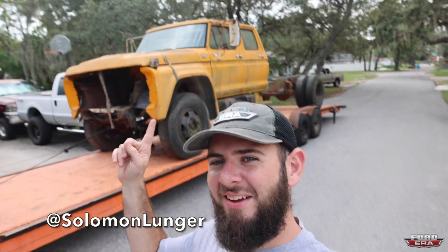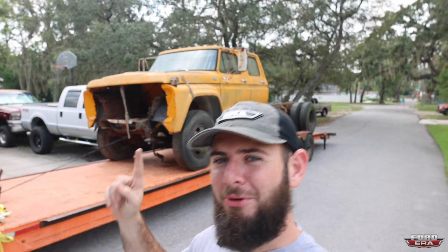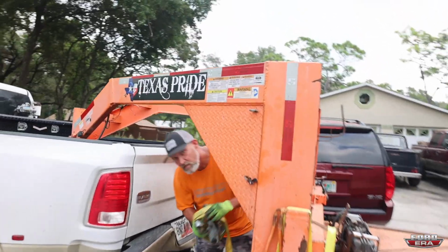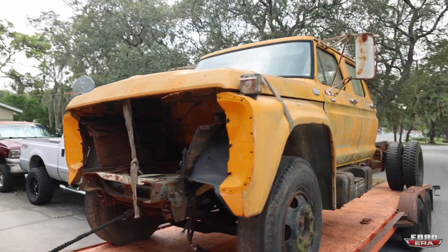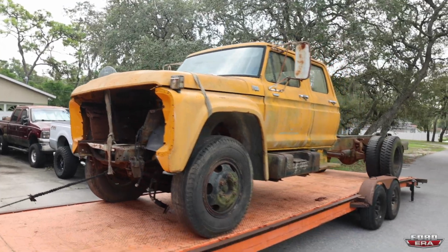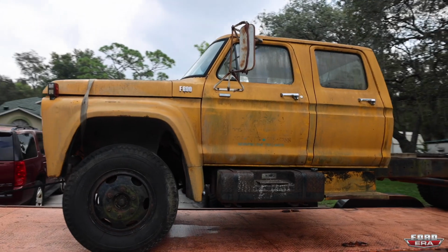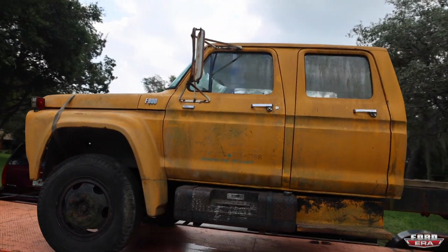As you guys can see, we've got a F600 Crew Cab over here, and it's on a trailer. We got Greg. You just drove all night, huh? I guess. And you guys might remember this truck. I've never seen it until right now, but this is the one that a couple months ago Richard Rawlings gave me.